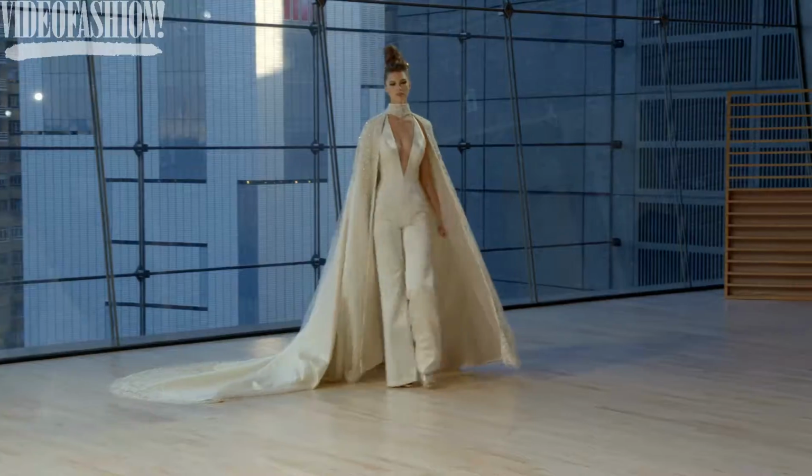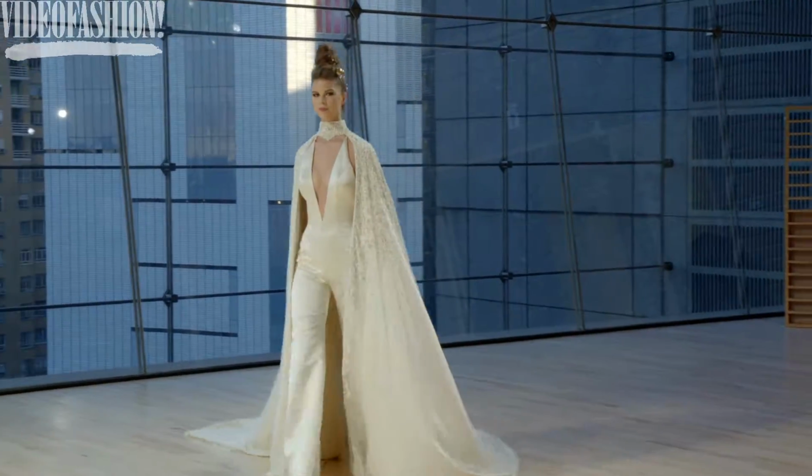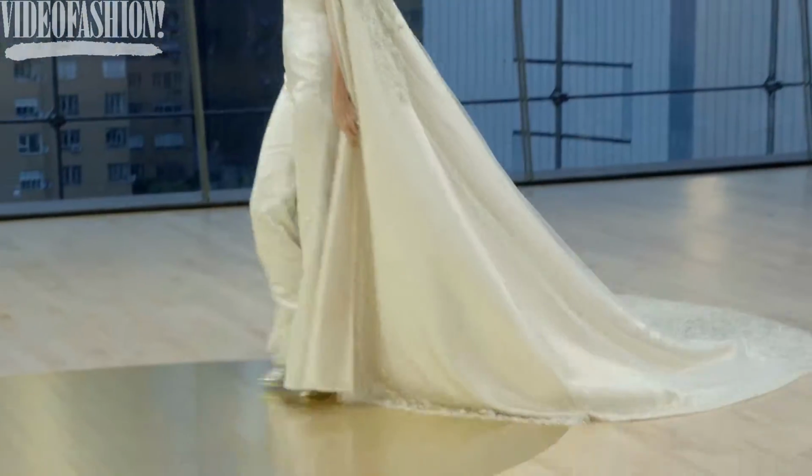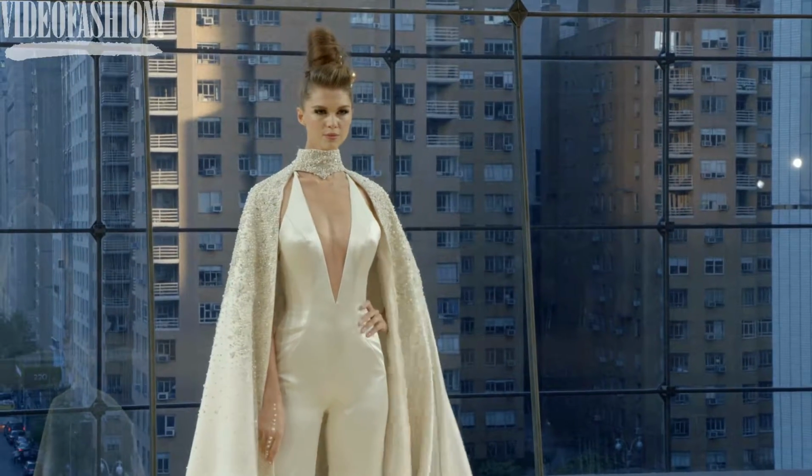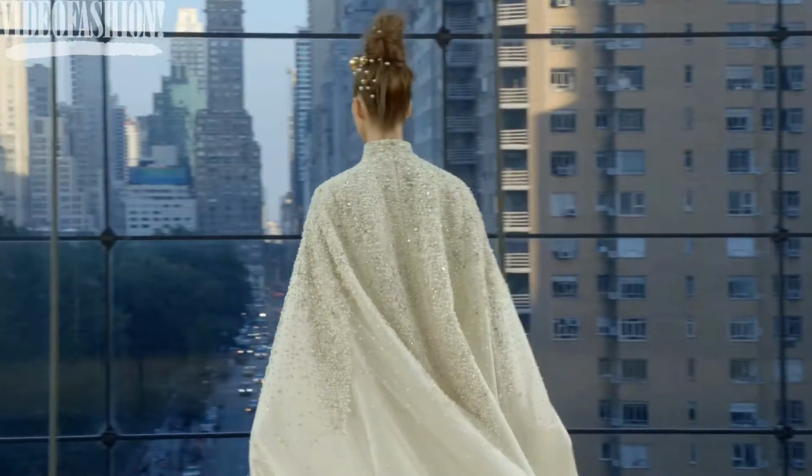Everything is new for me. The silhouette, the pants is new. The new techniques with the embroideries and different stones, colors. That is the difference. That's why I use the gold. The beading is in gold and it's the gold lamé.